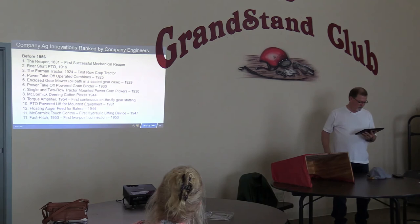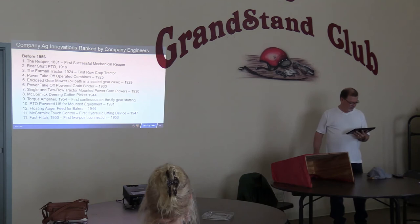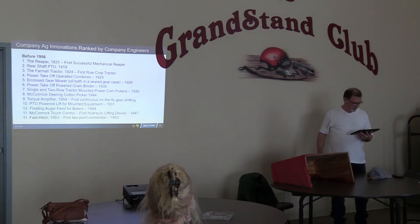This is the Reaper, the rear shaft PTO, the Farmall tractor, the power takeoff operated combines, enclosed gear mower, power takeoff powered grain binder, single and two-row tractor mounted corn pickers, McCormick gearing, cotton picker, torque amplifier, PTO power lift, floating auger for balers, McCormick touch control, and the Fast Hitch.